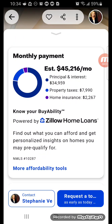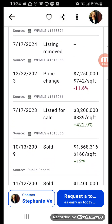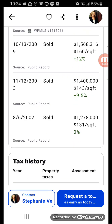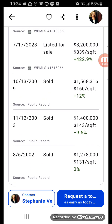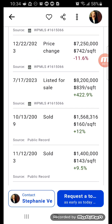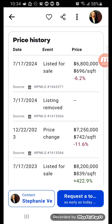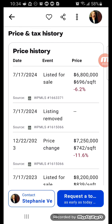Let's see, this one's going to cost you $45,000 a month to own. Looking at the property history, these are hard to come by. Most houses don't list these, or Zillow started kind of taking these off. But in 2002, this property sold for 1.2 million. Let's see, 2009 sold for 1.5 million. 2023, I'm guessing they did some major renovations or something like that. 8,200,000, dropped the price to 7,200,000, removed the listing, and they relisted it in July of this year. Actually just about a week ago for 6.8 million.